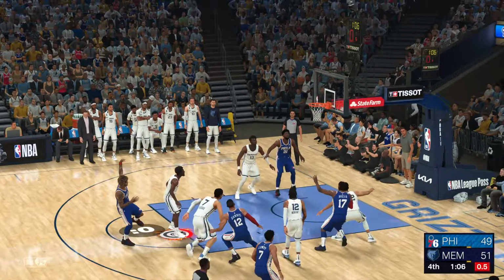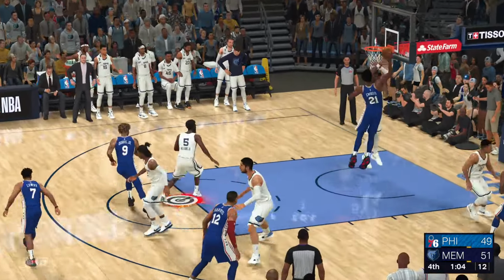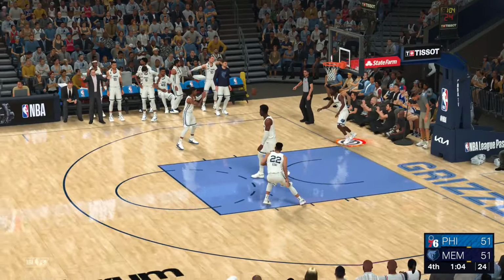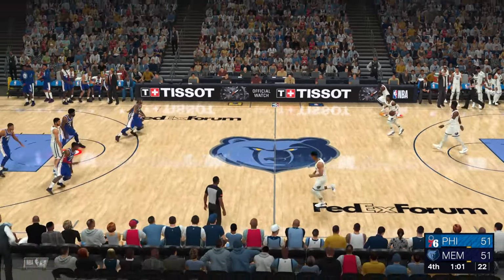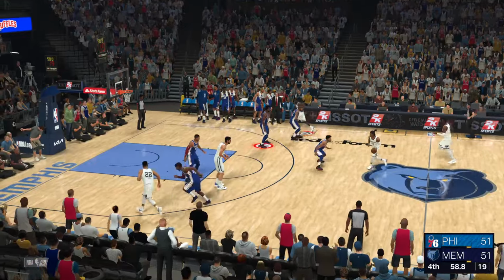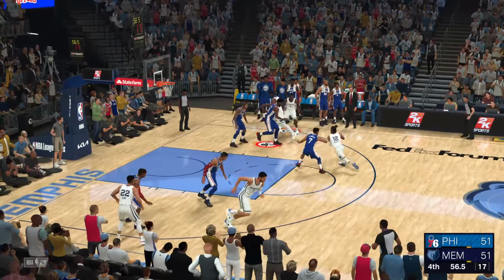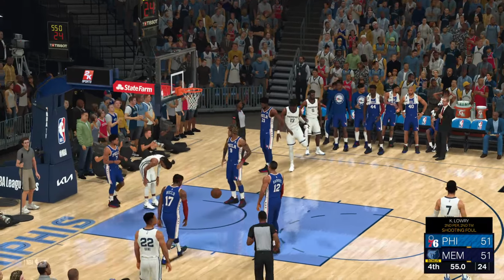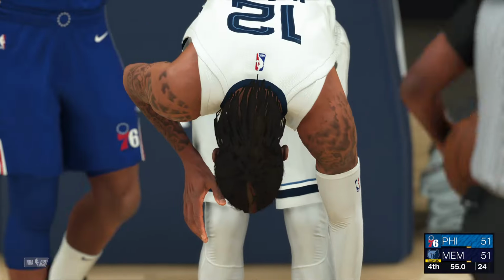Over Williams. Here's Embiid. Rip force. Embiid takes it to him. And there is no back down in Joel Embiid. He is ready to rise to the occasion in the big moment. Here's Morant. And foul on the shot, so he'll get a chance at the line.